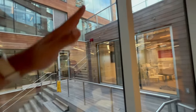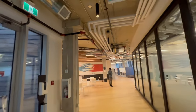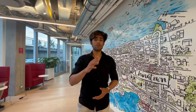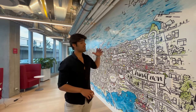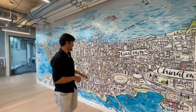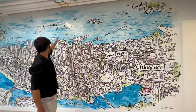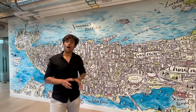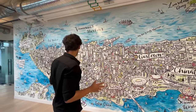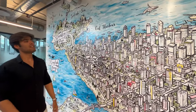The stairway goes to the top floor terrace. So we are on the fourth floor of the East Building, and as you can see, there is a beautiful drawing of our beautiful Vancouver downtown. There is BC Place, Toronto Arena, Chinatown, Gas Town, and you could get a glimpse of how big our Vancouver downtown is. And it's the West End, and it's so beautiful.